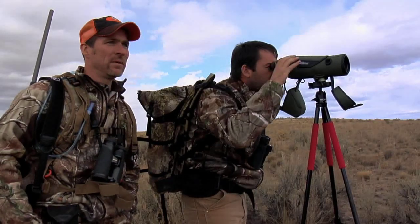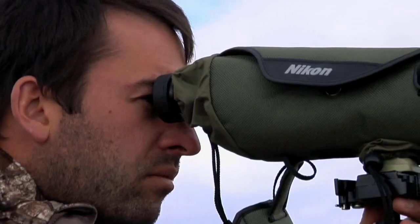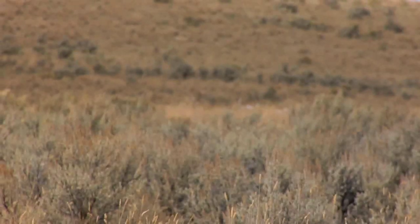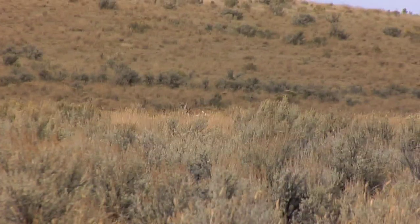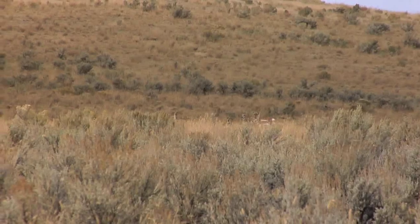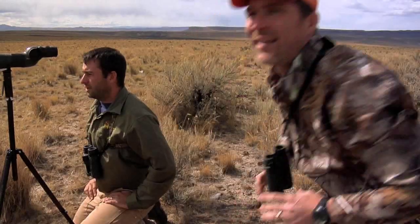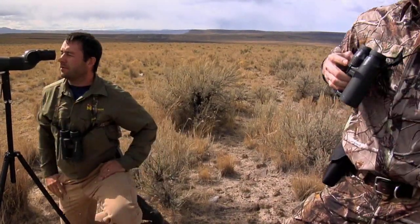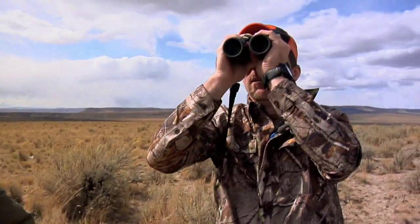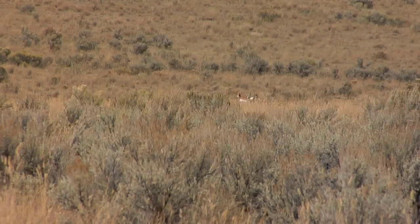If we head over there, I'm going to grab that rifle rest for that shooting stick. Yeah, we got the wind right, but we don't have any cover. We'd have to stay low on the road up to this next hill and then reset up. They're actually feeding up. Looks like they're going to feed up this draw. Well, here we go.